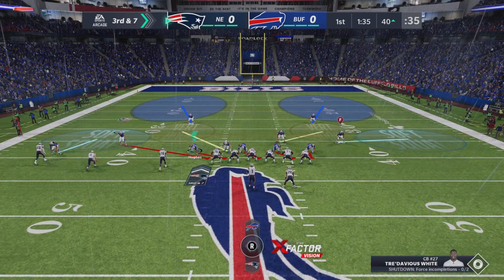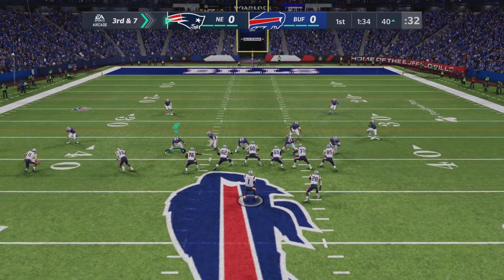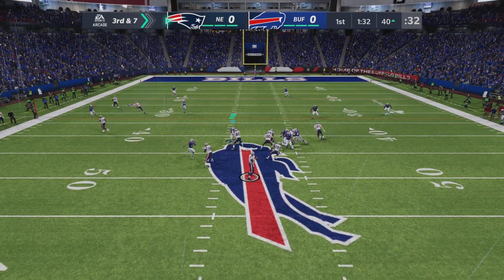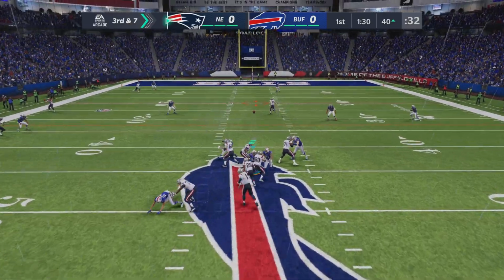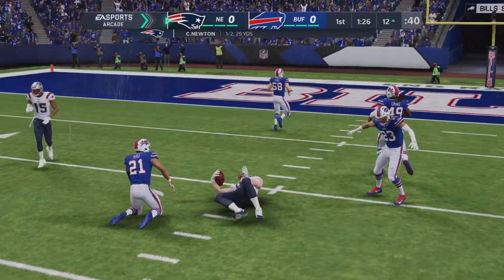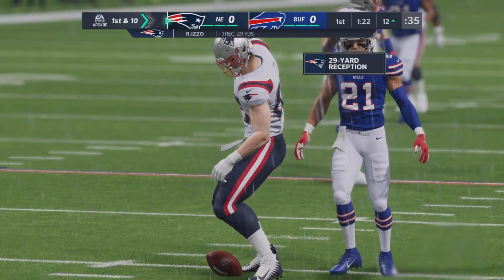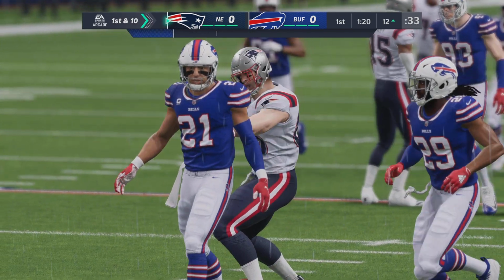The line to gain is the 33 on 3rd down. Out of the gun, Newton. He's going to have the hook up to Izzo. And he will have a Patriots 1st down as they're able to get the 3rd down conversion. A 1st down and then some.